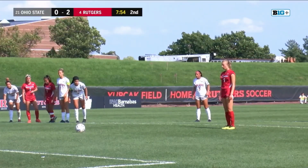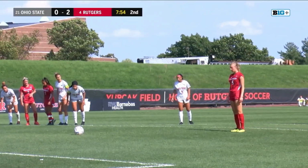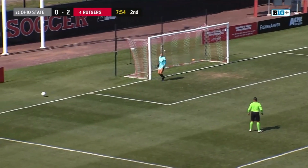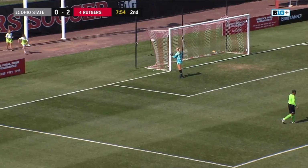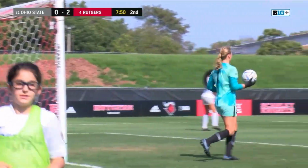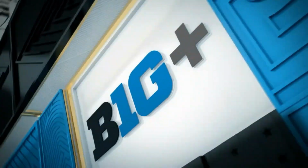Rutgers already leading 2-0, a goal in either half against the freshman Molly Pritchard. Fluchel, off the post. It was on the outside of the left post, and it stays a 2-0 match. The door stays open for Ohio State on the road.